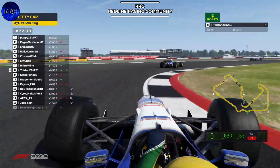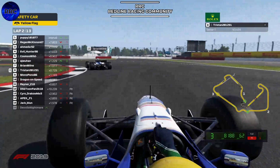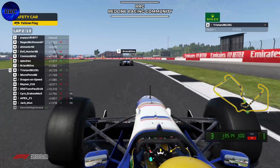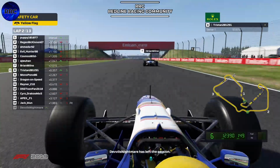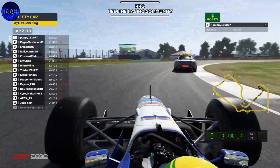From Puppy's perspective, it's well worth just staying out. Gamble on another safety car. You know, anything can happen. We've seen Kyle go into a barrier last week. I'm on board with Puppy. To be fair, he looks like he's shaping up a move on the safety car.